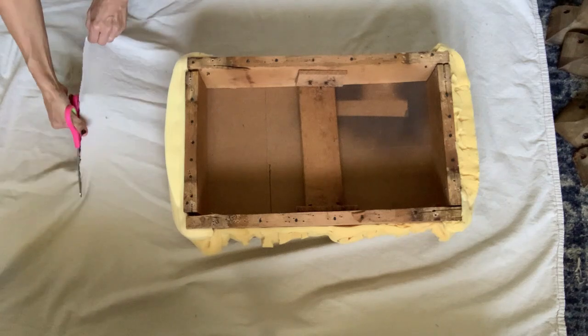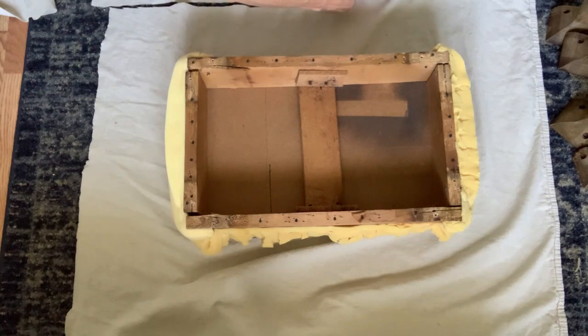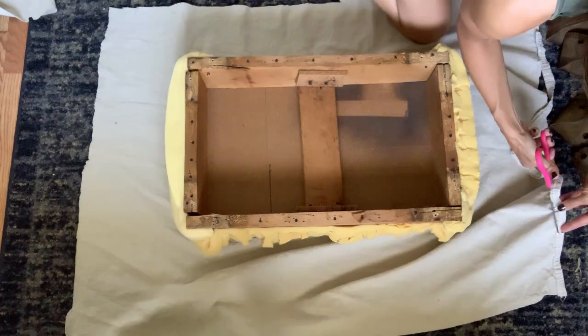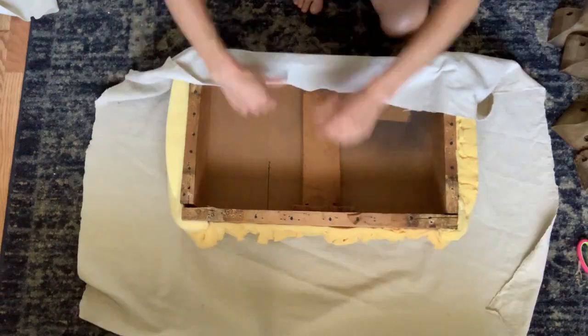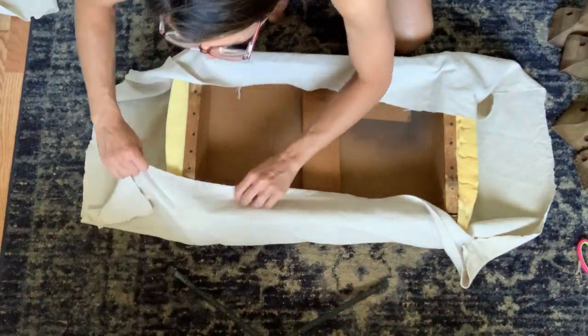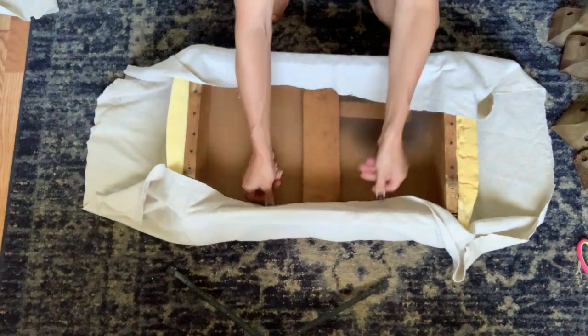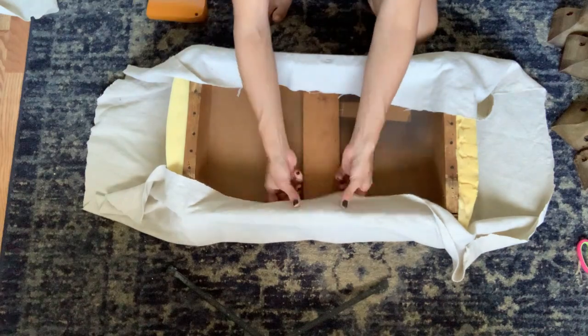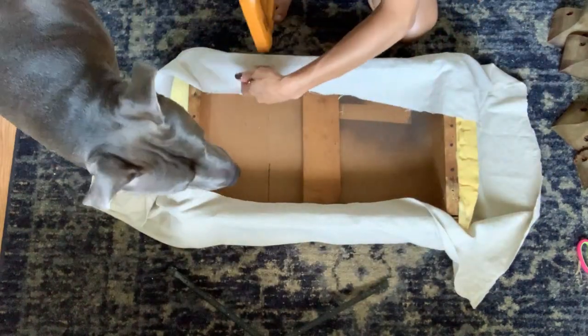So I removed everything, and then I really wanted to use drop cloth for the fabric. I did not have drop cloth, that's right. I had to go to Harbor Freight and buy the drop cloth, and I washed it because it smells if you don't wash it. So I washed it and dried it, laid it out so I could cut out roughly the size of the ottoman.